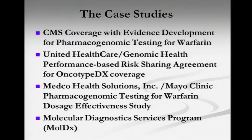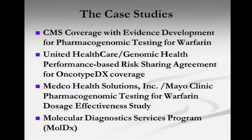So we decided to structure the workshop on four test cases. Some of these are a little different in the details, but they are instances where there is limited evidence of clinical utility of a test, but where an insurer is nevertheless willing to pay and patients are getting access to the test.